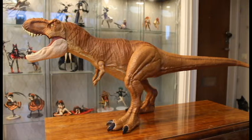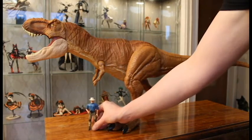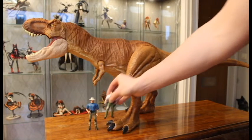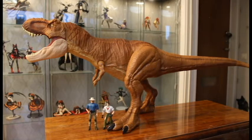First off, let's compare with our regular guy, which is Alan Grant. And Alan Grant is tiny, he's puny, he's little. Look at him, he's so small. So let's bring the other Grant, and he's even smaller. The Tyrannosaurus Rex have grown. And I must say, they are very much too small. But that's part of the Colossal.